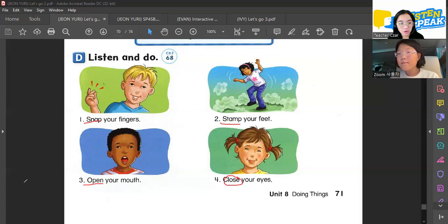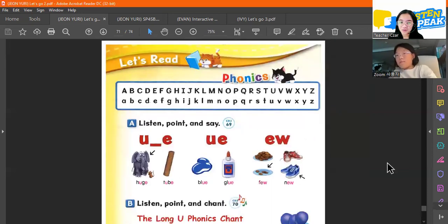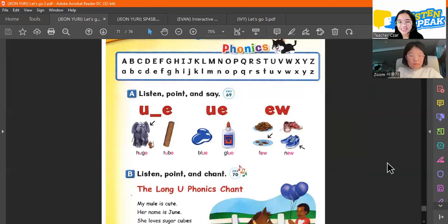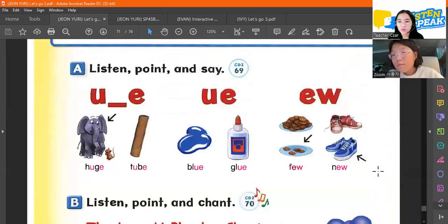So now we are all done with that. Let's try to have this one, the last page of your book. Here is the phonics about long U sounds. You will be having three different phonics here. So let's start with the first phonics.